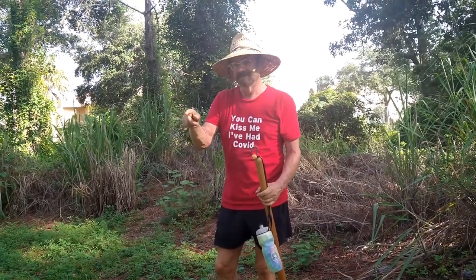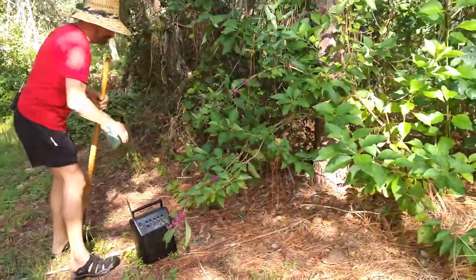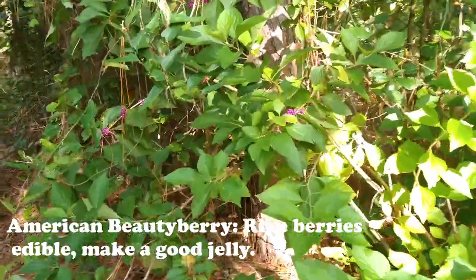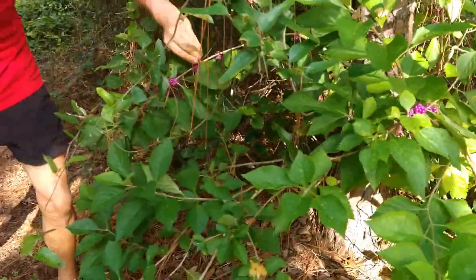Oh man, right on. Okay, American beauty berries. I mentioned them earlier, but we can do these again. American beauty berries are full of anthocyanins. You can dry them and make them into tea. They are edible, but they are tasteless. They have almost no flavor.